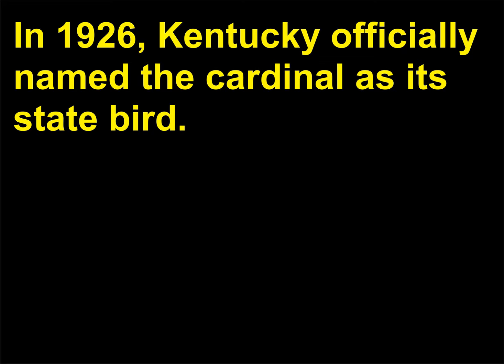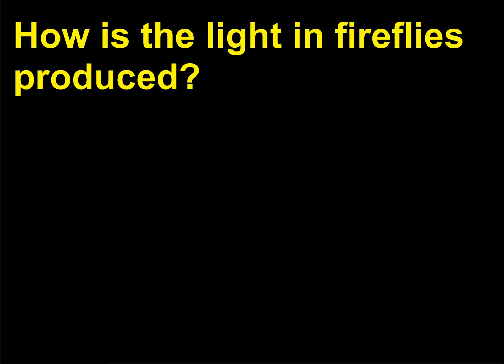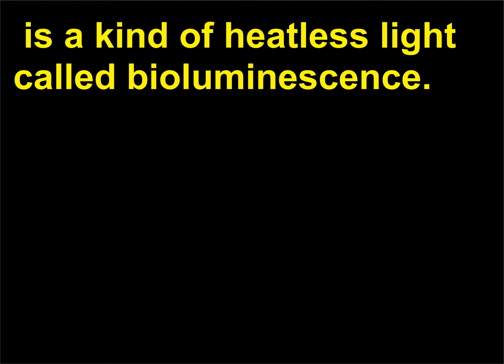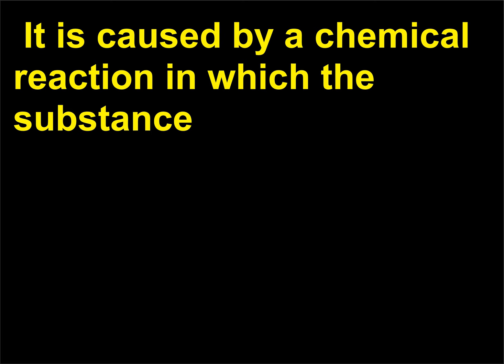How is the light in fireflies produced? The light produced by fireflies, Photinus pyralis, or lightning bugs, is a kind of heatless light called bioluminescence. It is caused by a chemical reaction in which the substance luciferin undergoes oxidation when the enzyme luciferase is present.